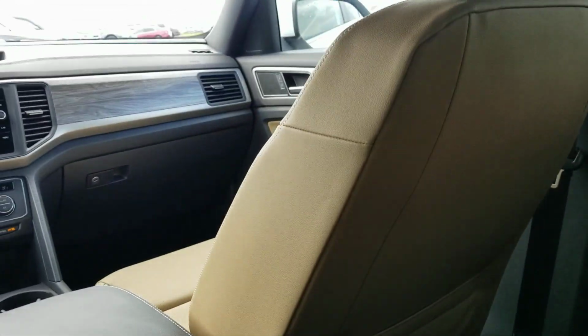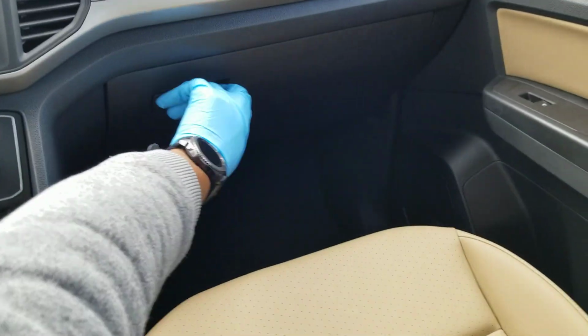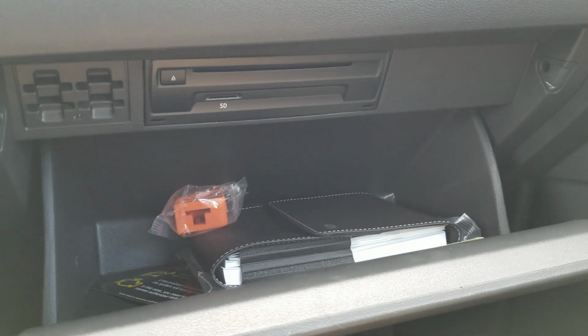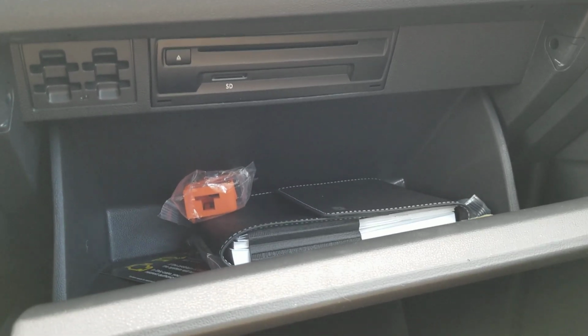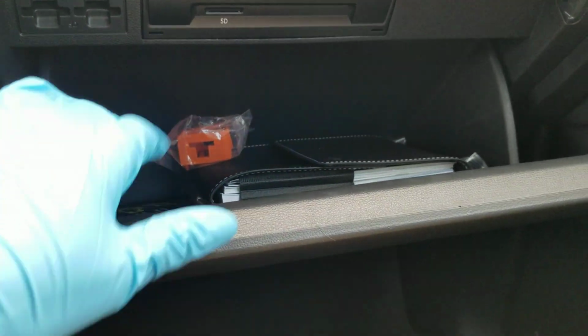The glove box does have, I missed on the glove box, that you do have with the AM/FM radio and satellite, you do get a CD player as well. CD player there also has an SD card reader right there, and then SD card holders right there, and then our seatbelt clips and your manuals in there.